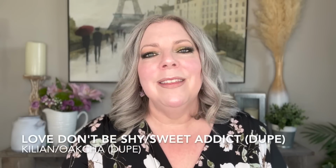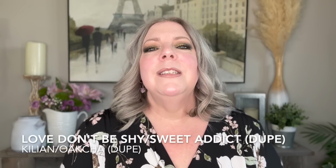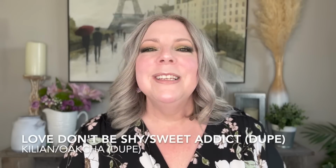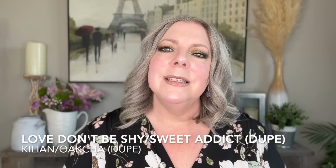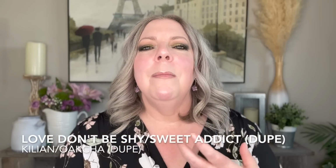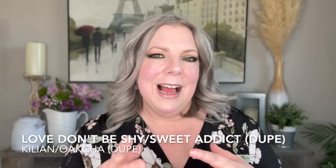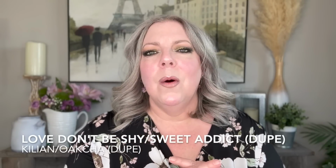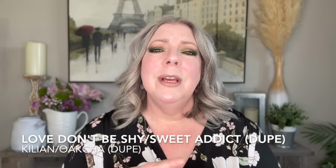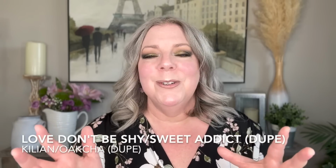Now, the reason why I think this is such a great fragrance for a transitional time is it's a floral, it's a sweeter floral, it's a white floral. So there's a classy element to this, but because of that marshmallow component, it feels quite warm. There's a fluffiness to it, and yet it still remains quite classy and sophisticated. So I personally think that I would find Love Don't Be Shy to be too much in the hot weather. So to me, it's perfect for a transition time.